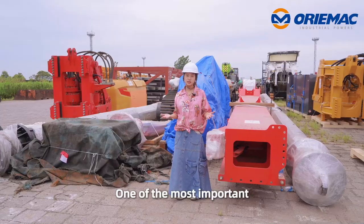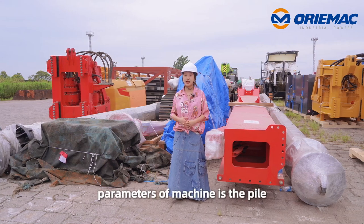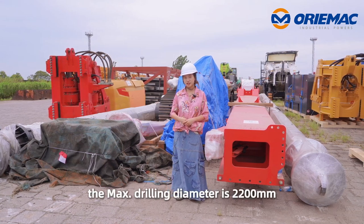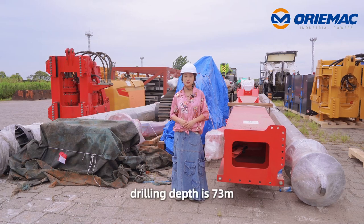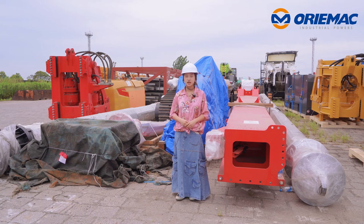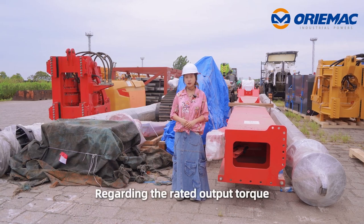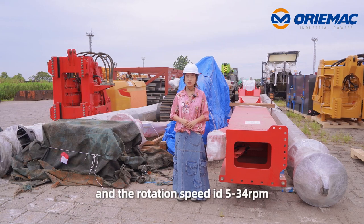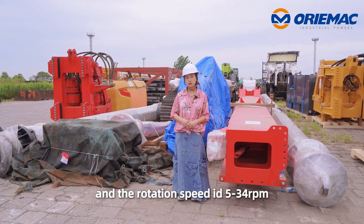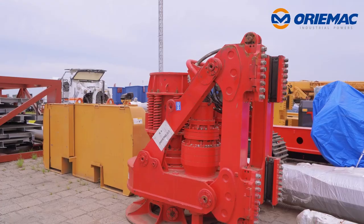One of the most important parameters of this machine is the pile. The max drilling diameter is 2,200 mm and the max drilling depth is 73 meters. Regarding the rated output torque, it is 218 kN·m and the rotation speed is from 5 to 34 rpm.